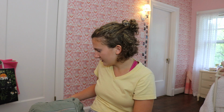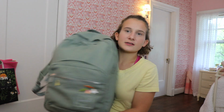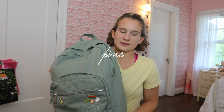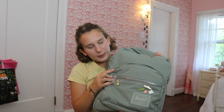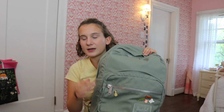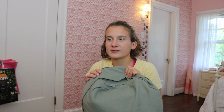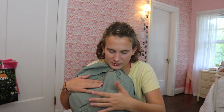The one I got is a Pop Quiz backpack. This one's a canvas backpack, and it's this really pretty green color. As you can see, I already have some pins on there. There was another pin on this side. It was a sticker pin. It was really weird, but it ended up falling off when I was traveling. It probably wouldn't have lasted that long in school if I didn't bring it on this trip. So this backpack has already been used.